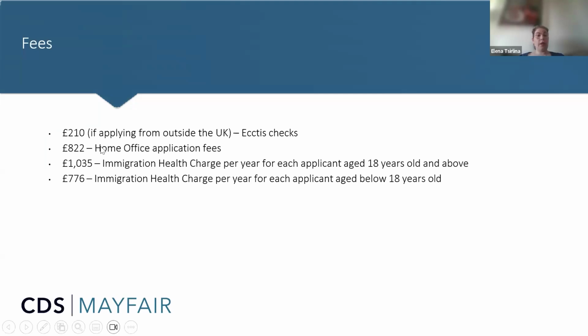The first fee that you will need to pay when you submit your application will be the Home Office fee of £822. There are additional fees for each dependent child and dependent partner. It's the same fee payable for both. The immigration health surcharge is split depending on age. If you're aged 18 and over and applying as the main applicant or partner, then the fee will be £1,035 per year. So if you're applying for a 2-year visa, this will be £2,070 per person. If you're applying with a child, then the child will be charged £776 per year.